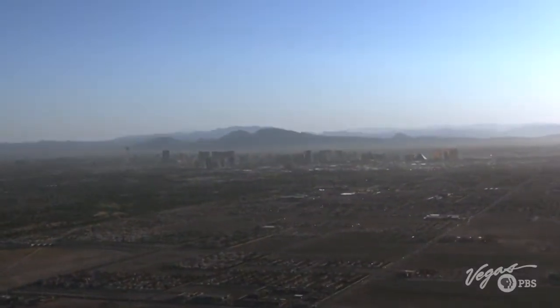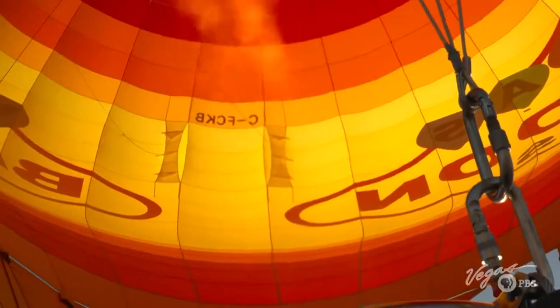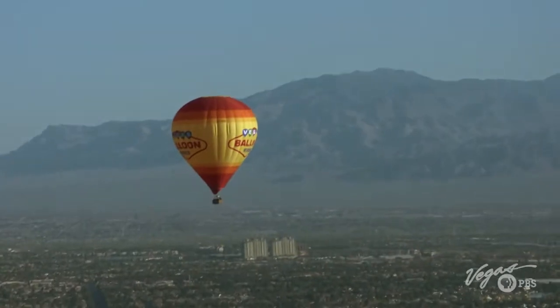Okay, you guys can see him up there now. He's a safe distance away for me to climb up now. That's the Las Vegas Strip over there. Okay, who's ready to go up? Me. Let's go up, let's go.